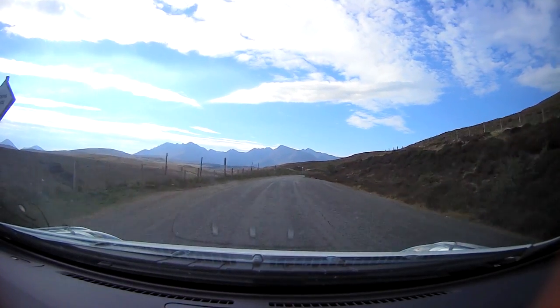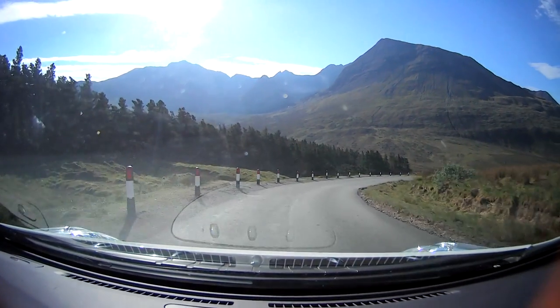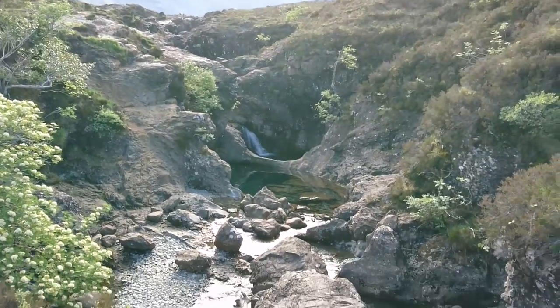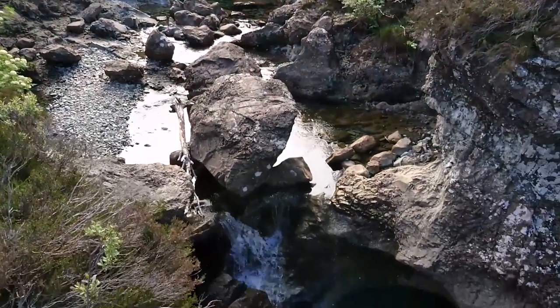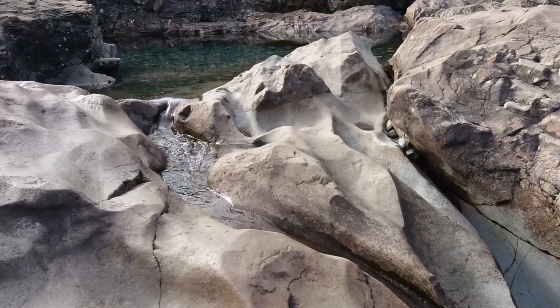For our first stop on day 7, we had to get up early to beat the tourist rush. Skye is home to many mythical landscapes, but the Fairy Pools are particularly popular with tourists. The waterfalls of the River Brittle have carved unique sculptures out of the rock, creating a series of pools with clear blue water.